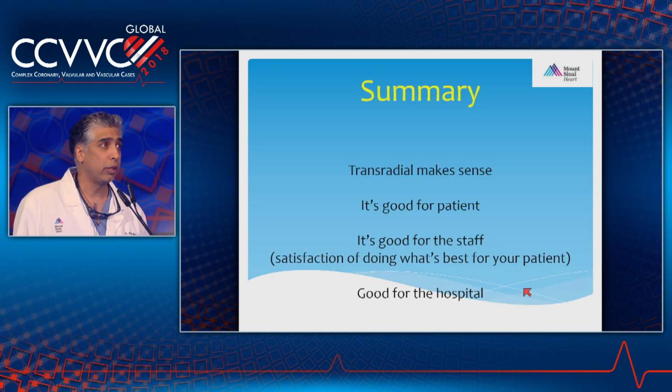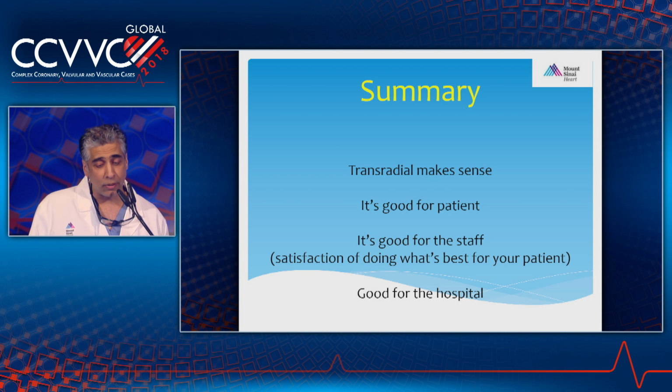So in conclusion, transradial does make sense. It's good for the patient, it's good for the staff, and it's good for the hospital. So hopefully you can all increase it or help increase it at your local institutions.